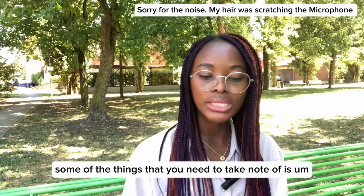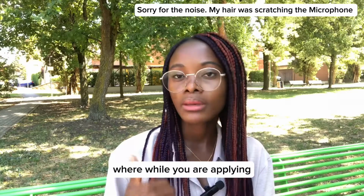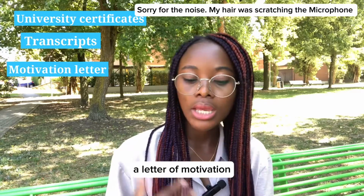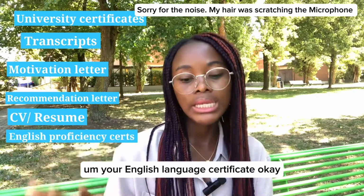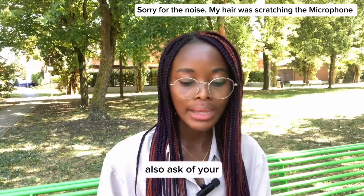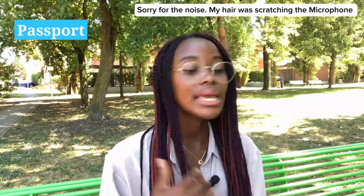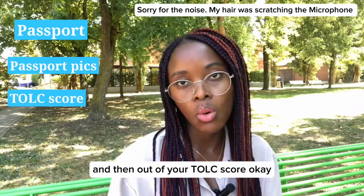Some of the things you need to take note of while applying is that they are going to ask for your university certificate, your transcript of records, your letter of motivation, your recommendation letters, your CV or resume, your English language certificate, okay? And they can also ask for your passport itself, your identification document, a passport-size picture, and your TOEIC score, okay?